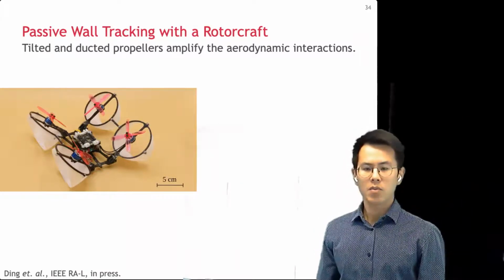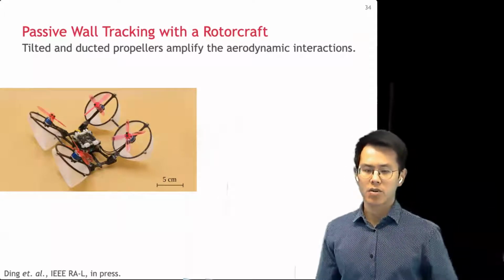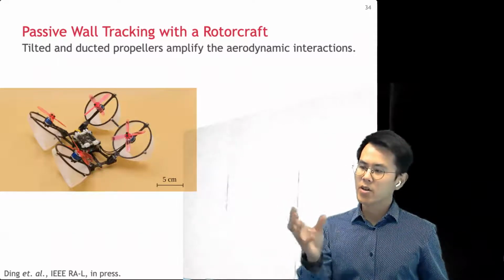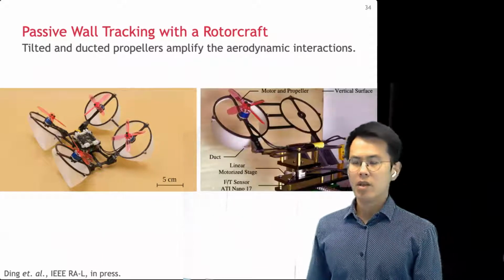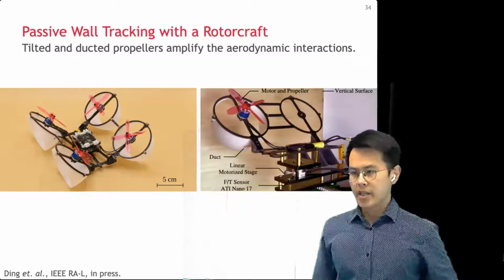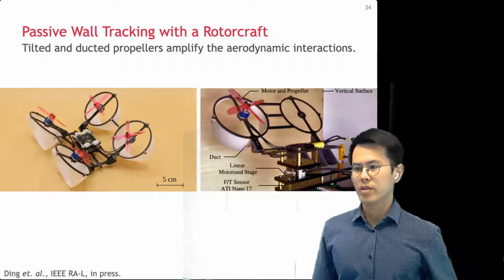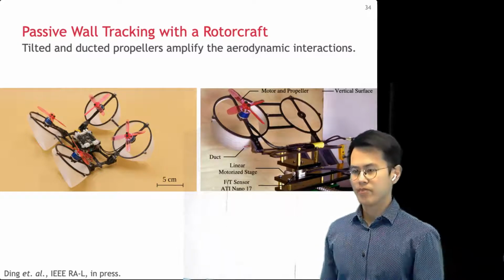This is a robot, a quadcopter, but it doesn't look like a conventional quadcopter. It has tilted propellers and some mechanical structure, which we call ducts. They are ducted propellers attached to it. So what we did was we made this robot, put it next to a wall, a surface, and measured the force generated by the propeller.